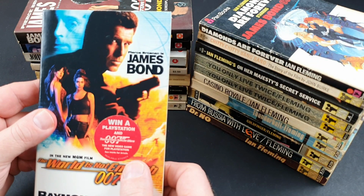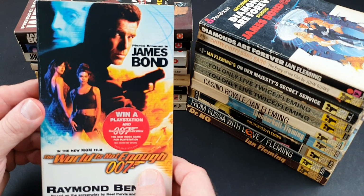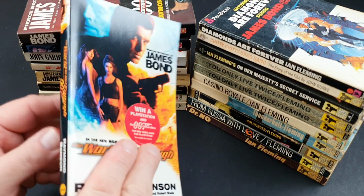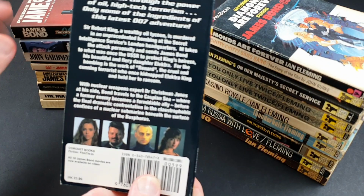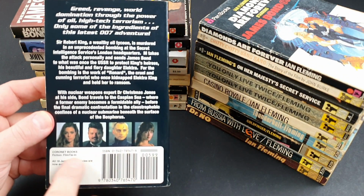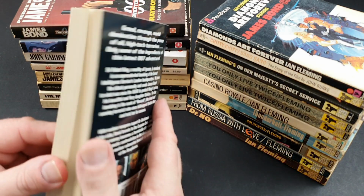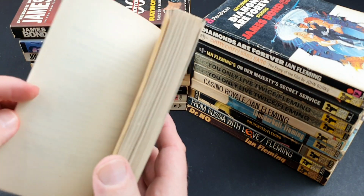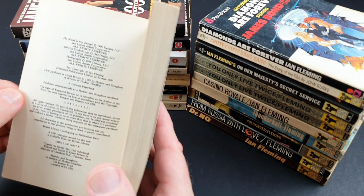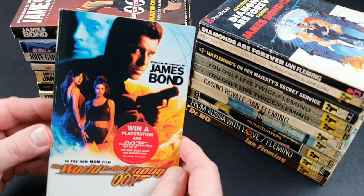It's got a Winner PlayStation and 007's Tomorrow Never Dies on the front. This is a better reworking of the movie poster. Coronet again. This one's saying all 18 James Bond movies are available on video. Well, we knew that anyway. The paperback here is dated 1999 as well.